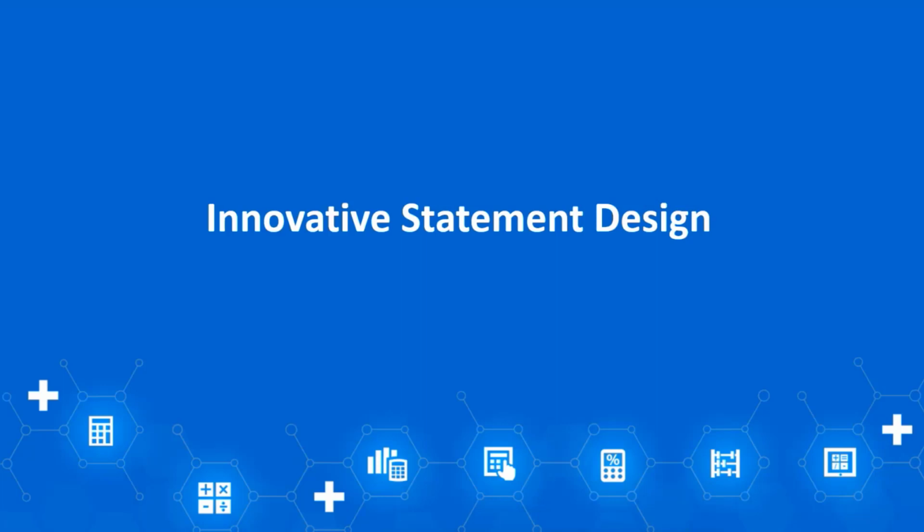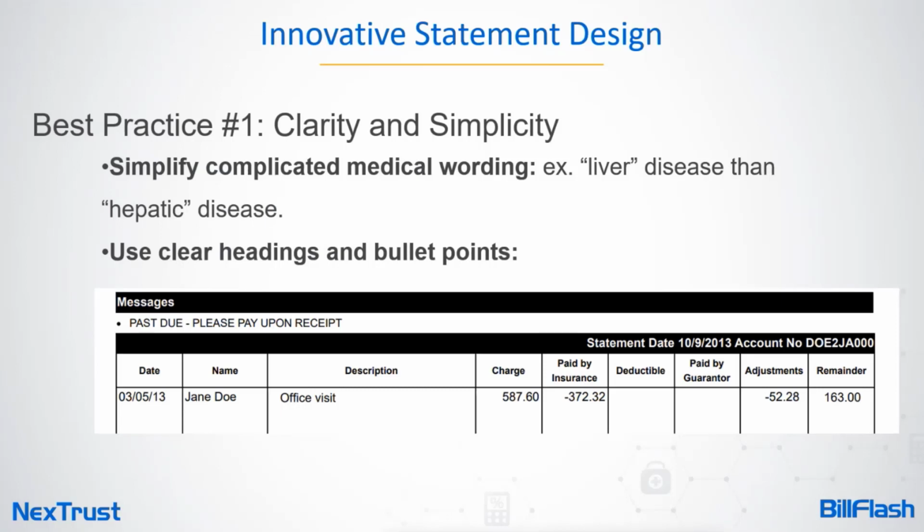Okay, so what about leveraging innovative statement designs to pick up the payment flow? Patients appreciate straightforward communication. By presenting information in easily digestible formats, providers can ensure patients understand their healthcare expenses without confusion. Using layman's terms and avoiding complex technical terms or legal jargon helps patients understand their billing responsibilities. Clear patient statements also contribute to better financial care for patients by making healthcare charges easy to understand. So, to ensure accessibility to a diverse audience, use language that is understandable to all patients, irrespective of their medical expertise. So what are some things we can do?